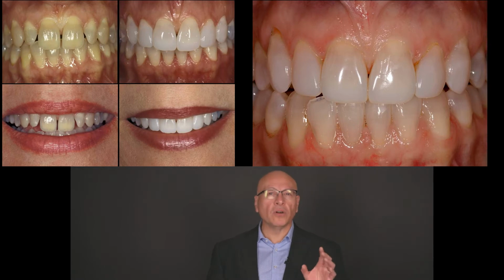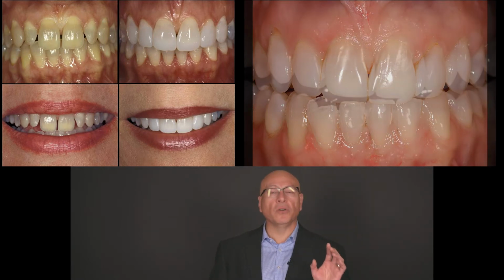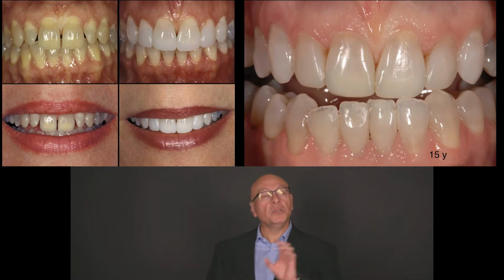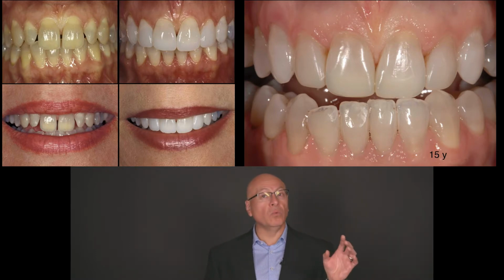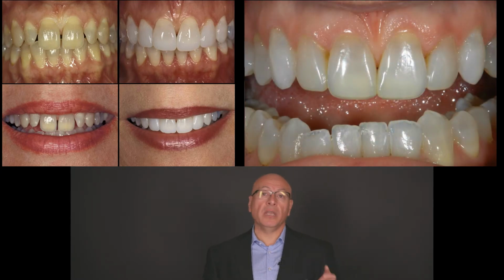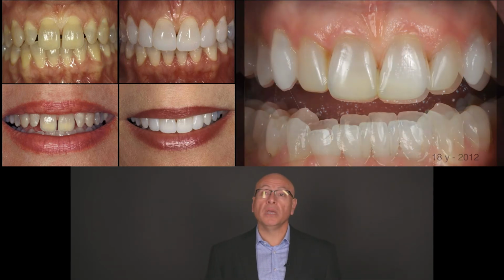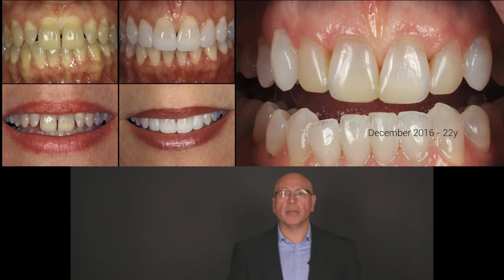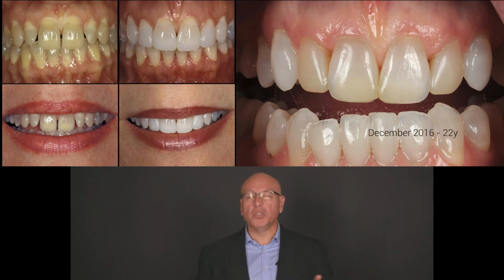Look at the photographs. Look at those anterior teeth. Of course, they don't look as good. But 15 years later, this patient is still very happy and doesn't want to do anything else. I keep showing through the years. This is 18 years. And the last photograph that I have of her was this past December, in which it is 22 years. Of course, it doesn't look as good, but if you do a good bonding, it should last you.